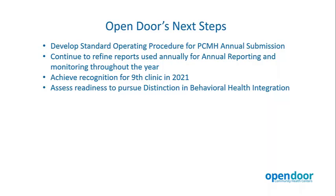We will be applying and aiming to achieve recognition for our 9th clinic in 2021. And we will also assess the readiness to pursue distinction in behavioral health integration.